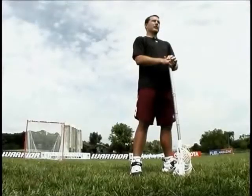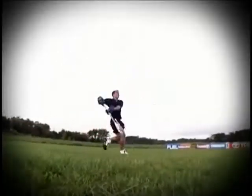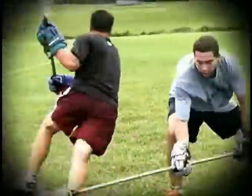Next, we'll focus on shooting technique and cover the three main types of shots you'll use in a game: outside, inside, and on the run. In our final segment, we'll focus on dodging. We'll identify a variety of moves you can use to create separation from your defender.